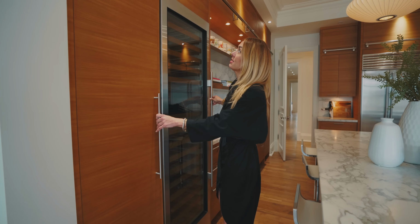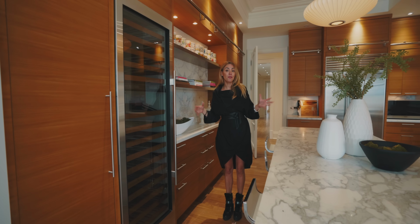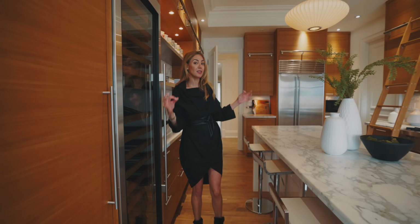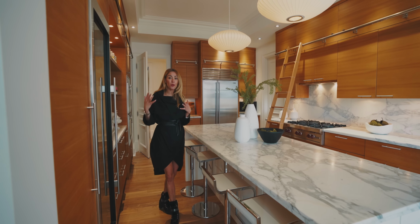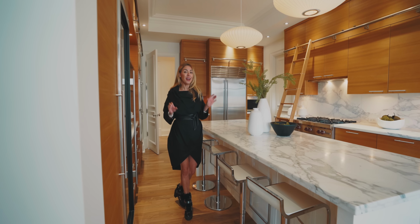This kitchen is fully loaded. I love the design. I love the finishes because I feel like everything is so warm. The floors go nicely with the cabinet finishes. Everything is done in stainless steel. The light fixture selection is very light, very airy, not so in your face. It's all really harmoniously playing well together, and I love that.